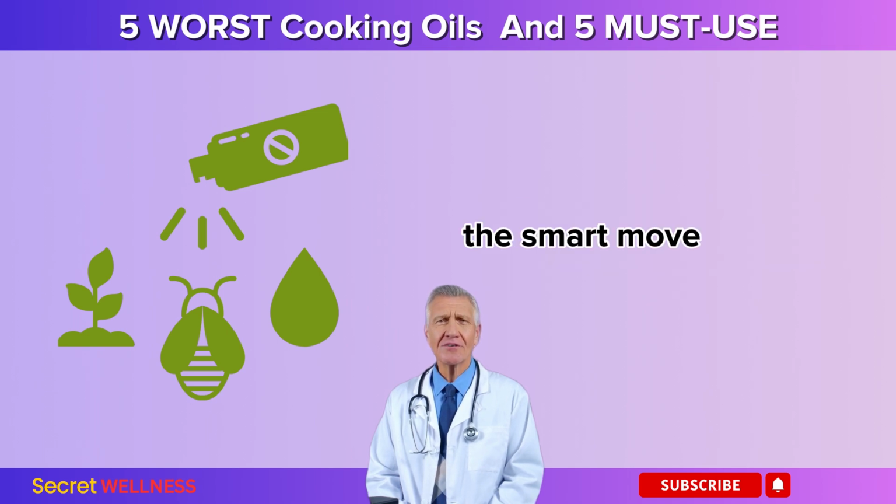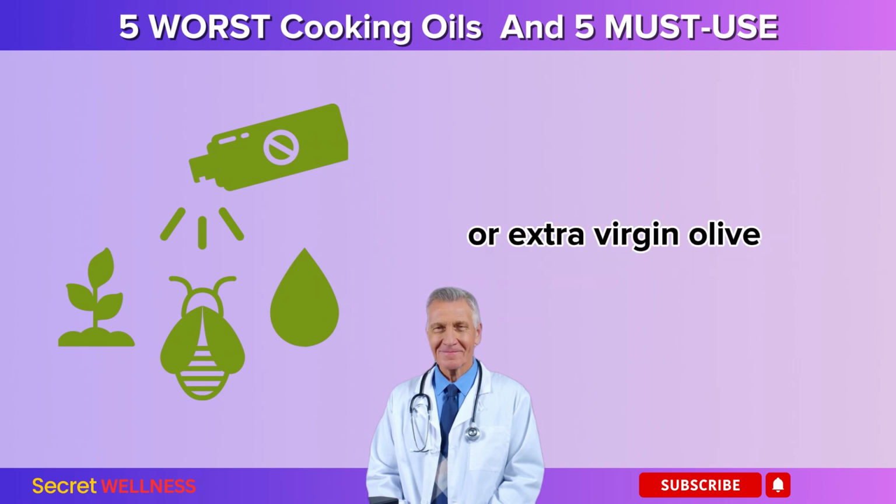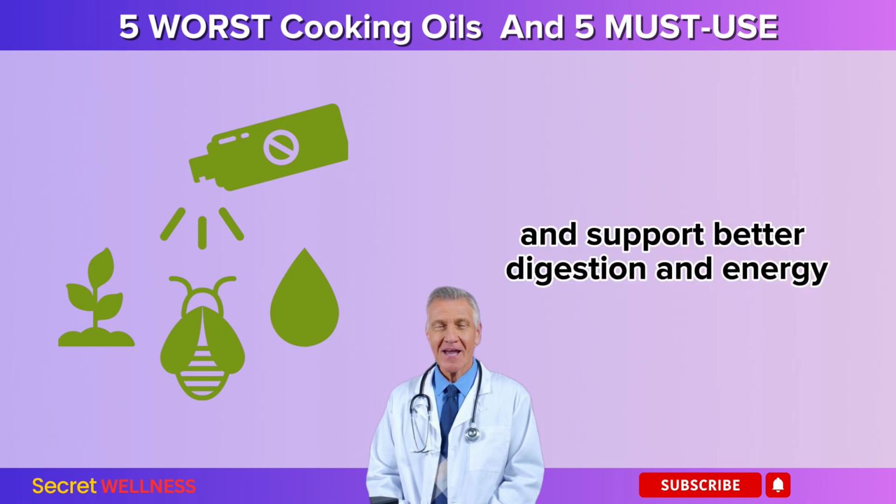The smart move? Ditch corn oil altogether. Use avocado oil for frying or extra virgin olive oil for sautéing and dressing your meals. Not only are they healthier, but they also taste better and support better digestion and energy.